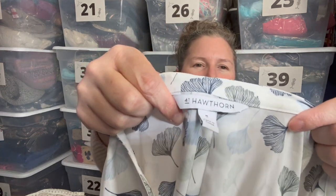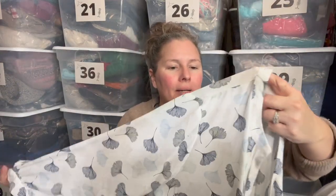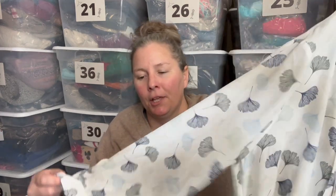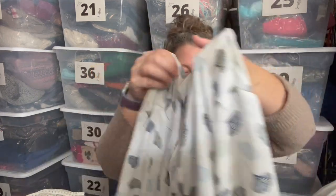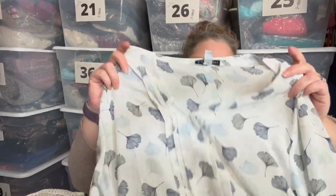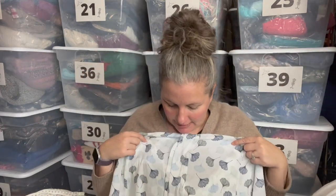This is the brand 41 Hawthorne, which I think is a Stitch Fix brand. It's a size medium. I just really liked the top. It has like these dried leaf, almost like a dandelion print. These 3/4 length sleeves that tie at the cuff. And it's a split neck with this pleating down the front, and it has the pleating down the back as well. It's just a very pretty top, so I wanted to pick that up.